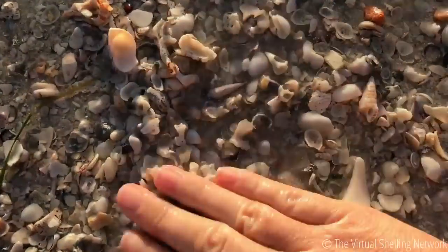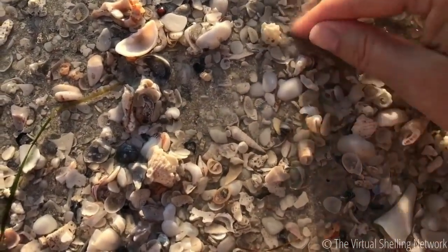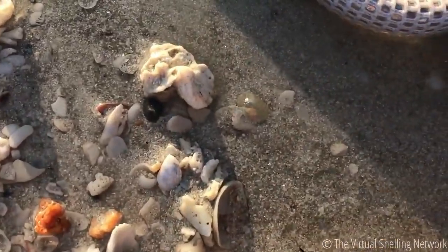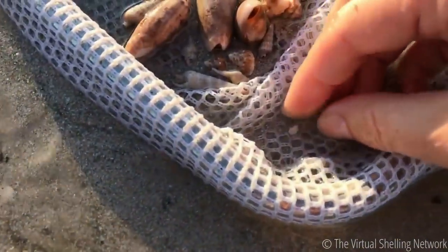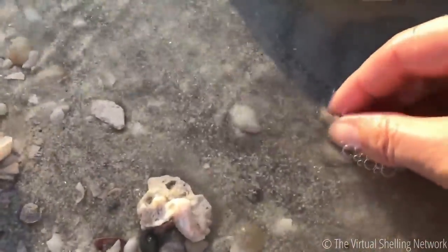Let's see if we can find any other tinies in here now that I'm in the mood for tiny shells. Ooh, look, look, look. Teeny tiny little Wentel trap. Love Wentel traps, you guys. I'm just going to show you as an example. If I were to put that in a shell bag made of this mesh material, look, it's going to go right through. Gone. And I think I might have just lost my Wentel trap. Uh-oh. Case in point. Okay, there we go. There it is.